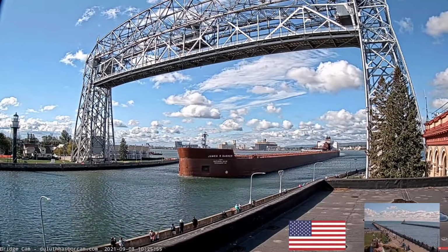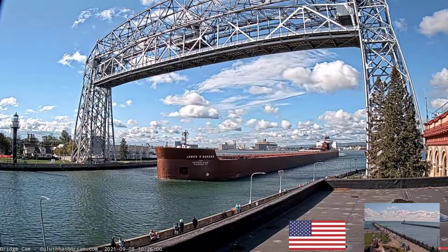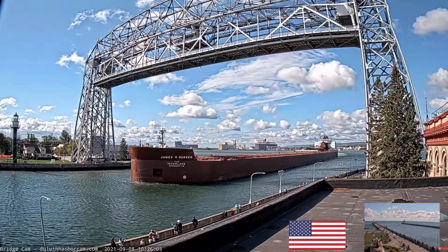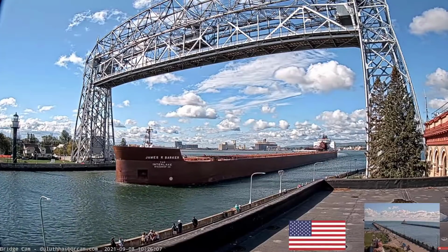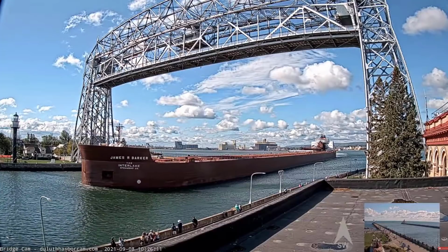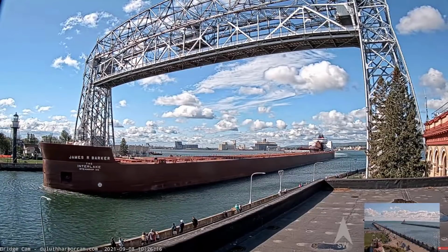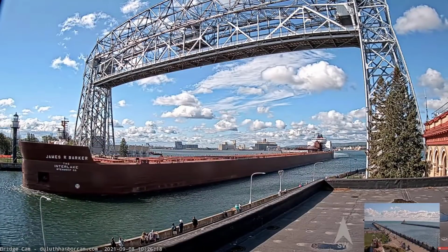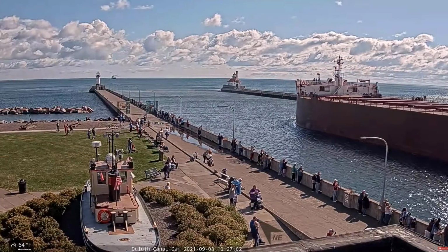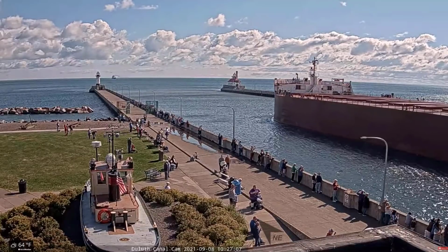Good morning, visitors. The vessel you currently see departing through the Duluth Ship Canal is the James R. Barker. The James R. Barker was built in 1976 by the American Shipbuilding Company in Lorain, Ohio. She measures 1,004 feet in length, 105 feet in width, and 50 feet in depth. She's powered by two 8,000 horsepower 16-cylinder diesel engines, which give her a top speed of 16 knots or about 18 miles per hour. She's also equipped with a 1,500 horsepower bow thruster to aid her maneuverability in port.